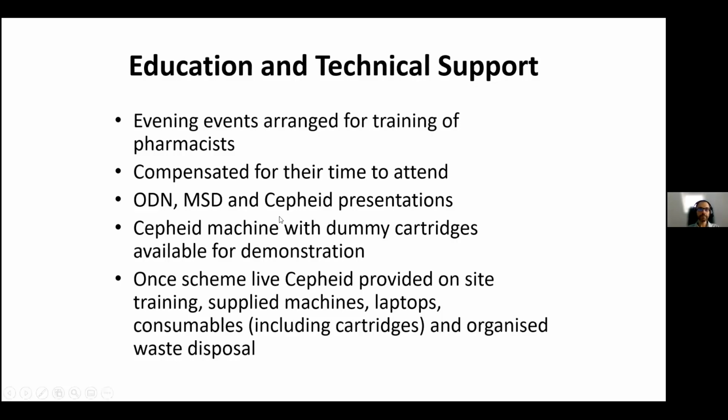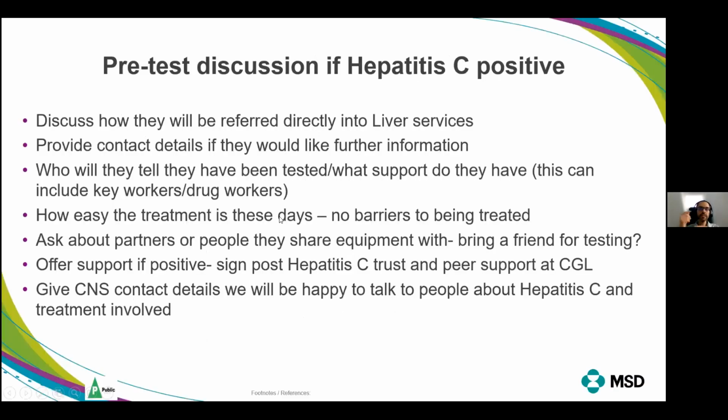Next slide, please. So these next three slides are just some of the slides we presented as part of the educational event to try and give you a flavor of what we were trying to get across to the pharmacists during these educational evenings. So we discussed with them, for example, how to refer into the liver services. We provided contact details. We really emphasized the fact that treatment has changed significantly from the bad old interferon days to all oral therapy.